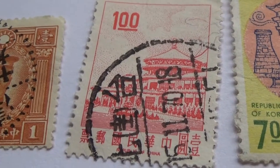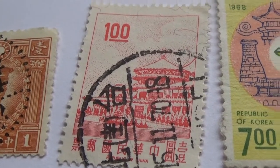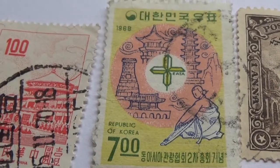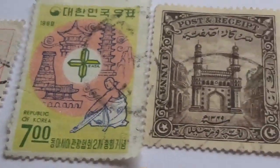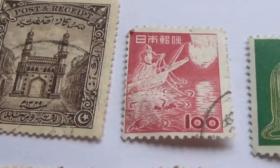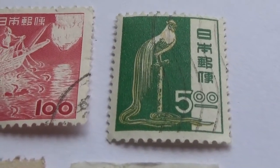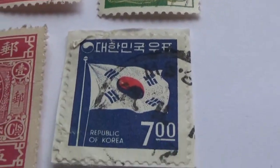Here we have a $1. We have this one here. This one's a 1988, $7. And of course, the one we brought you at the very beginning. $1 here. And a $5. Then we have a $7.